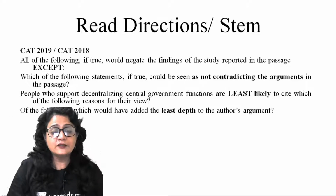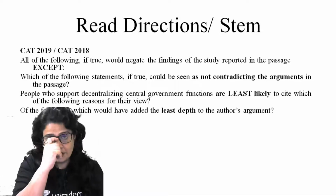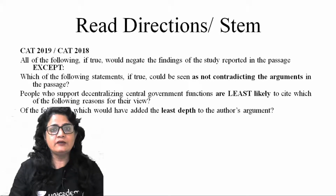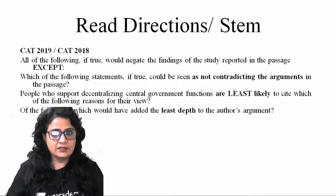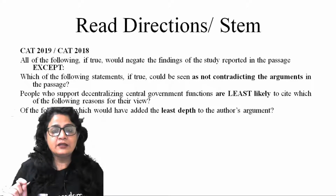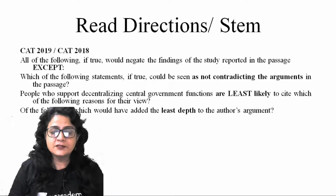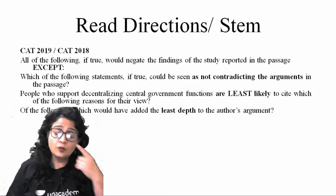Last, which appeared in 2018 and 19 both. One of the following which would add the least depth to the author's argument. Least depth. Now, we have a STEM question like which would underestimate, which would undermine, which would cast doubt on author's argument. So now examiners have come up with a new way to put this whole idea, which would add the least depth to the author's argument, which would not add any value to the author's argument. That means which would not support author's argument, right? So differently worded, but the intent is same, that is which is not going to support author's argument.